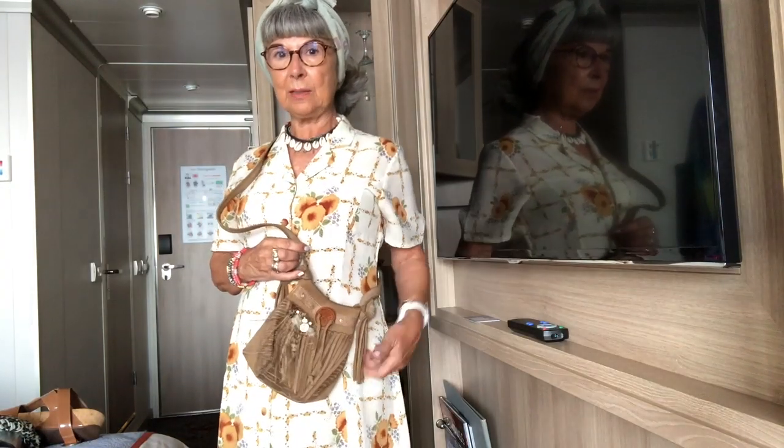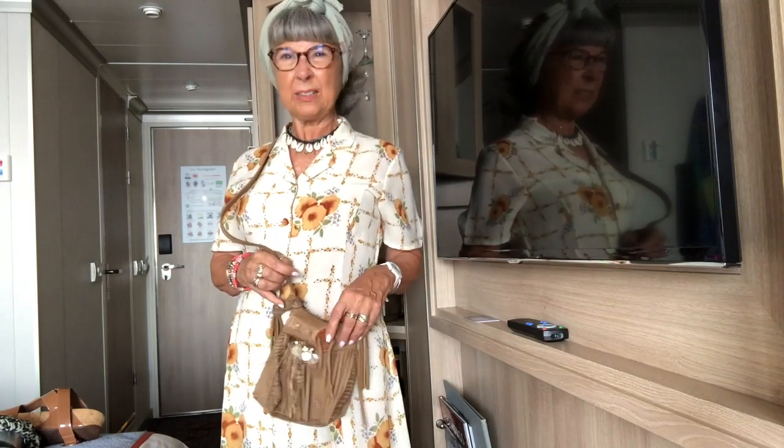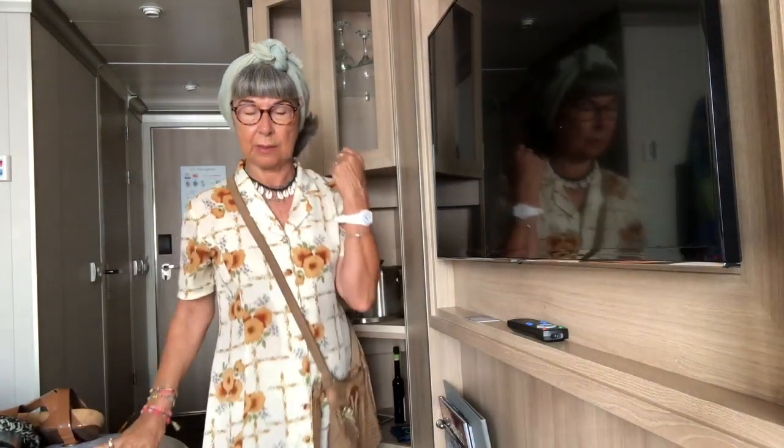This is my favourite little natty bag that I take for when I don't have a lot of stuff in, just purse and iPhone, and that's about it. And these are other specs, they're transitions, so they go beautifully dark in the sunshine. And again, the frames were from Retro Spectacles. Am I going out of focus? Let's just focus you a bit. Anyway, yes, just for a change, I would wear these.